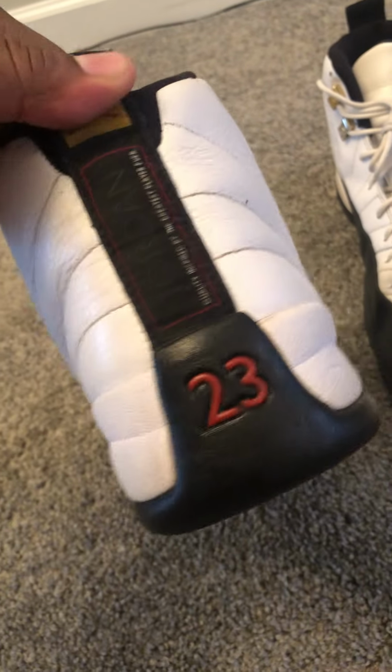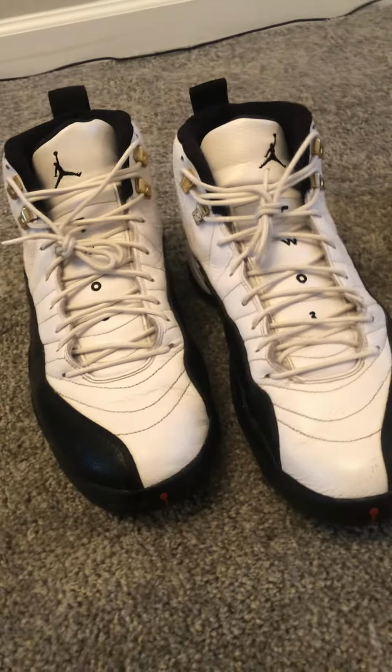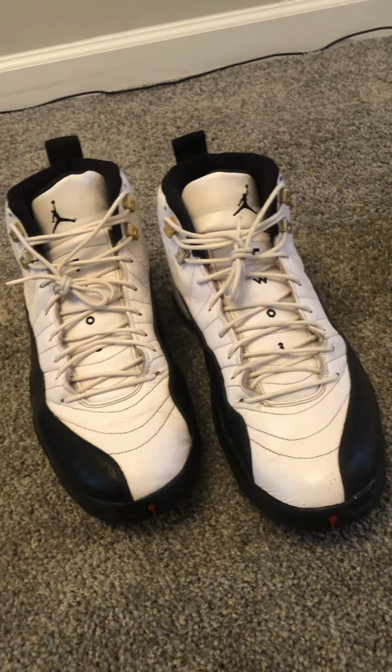I think they did a good job with these because these are holding up just fine. Possibly had to do a little reglue right there because it was summertime. It's about 100-something degrees and it started to just melt off. So, the glue is going to do that. But, I mean, you got the bottom, the taxi bottom. Everything's still intact, no drag, no wear, no nothing. Very good shape.